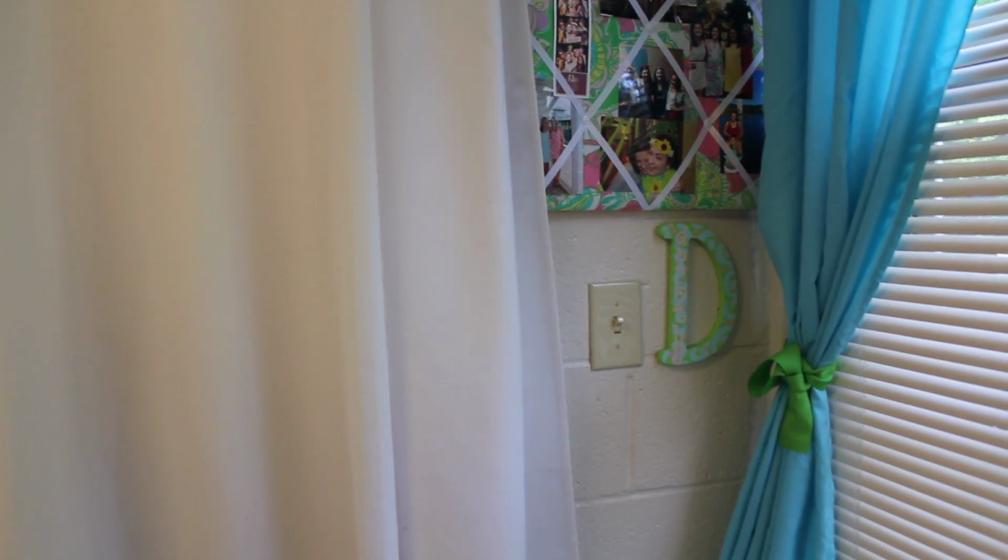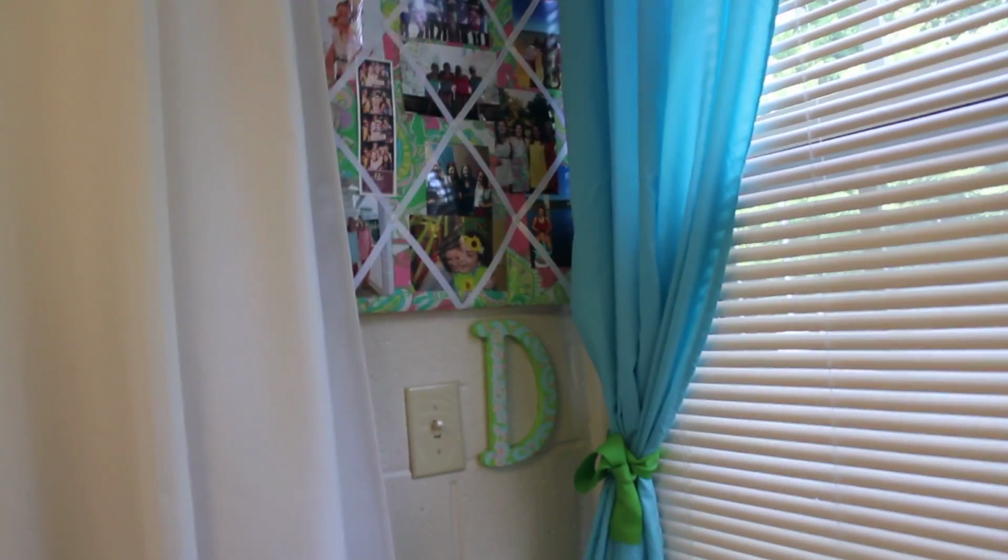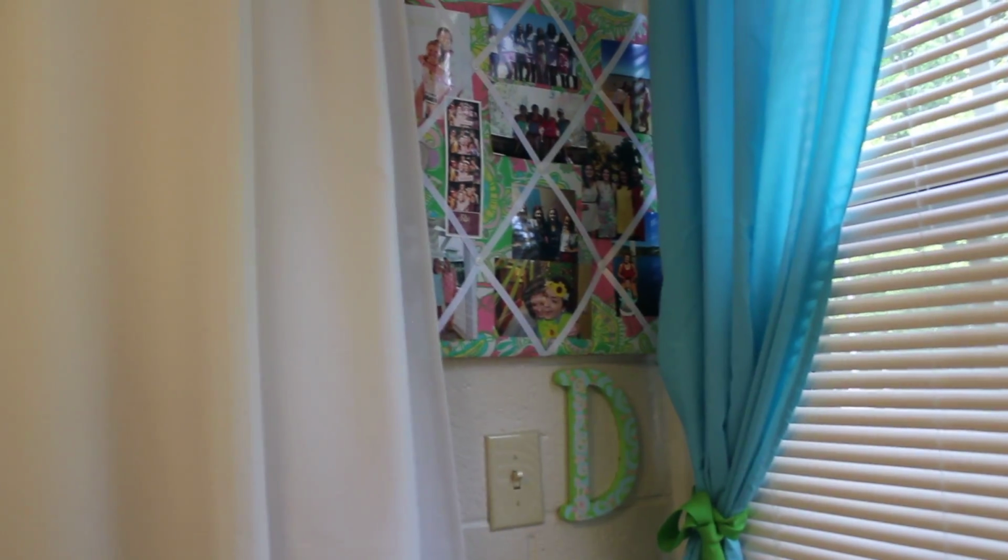This is the door to our closet, and I just have this cute little canvas that my big in my sorority painted, and that I'll have a separate tour of. And our closets are shared, so I don't think I've mentioned that yet, and I don't think I mentioned the fact that I'm living on my sorority hall, so that's why I'm living with someone different this year, and that's why our rooms are a lot smaller.